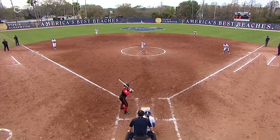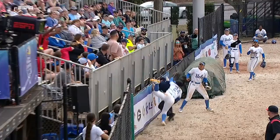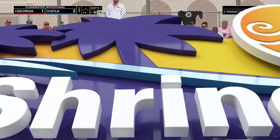Well, this went so high, it gave her a lot of time for her and Brady both to run over there. But look at how she even maneuvers around the umpire, ends up falling into him and holding on to it. That ball just went so high and then it just continued to carry. But Malaulu doing it defensively and offensively for UCLA today.